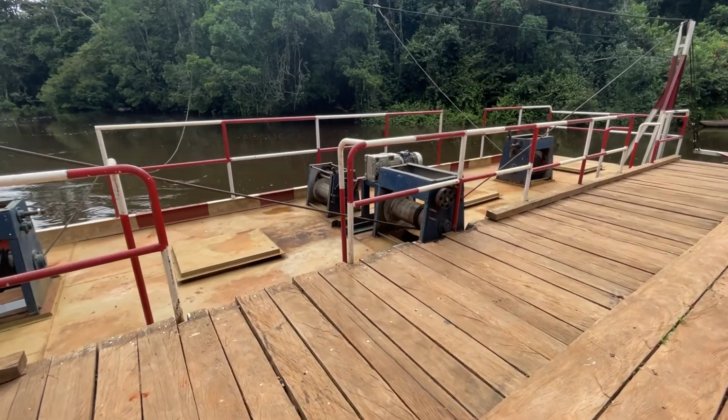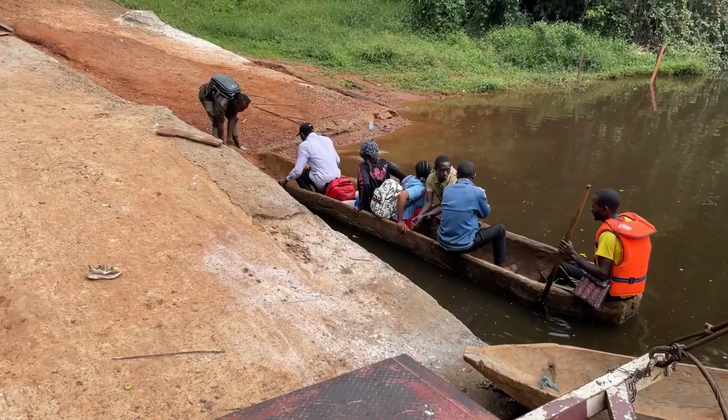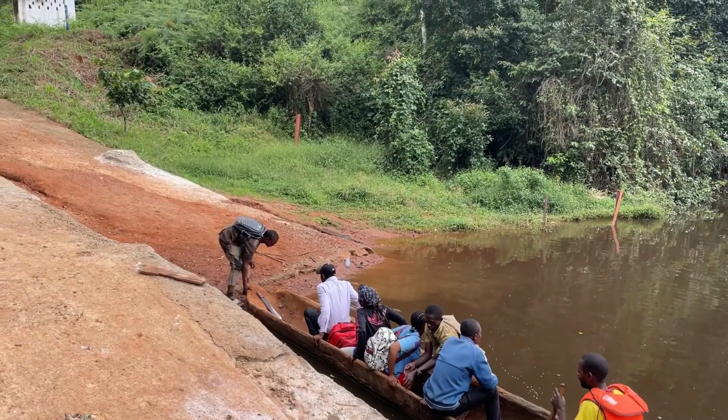To cross the Dja River, if you're with a big car or a truck, you have to use the ferry. Meanwhile, for humans and motorbikes, you have to use the canoe.